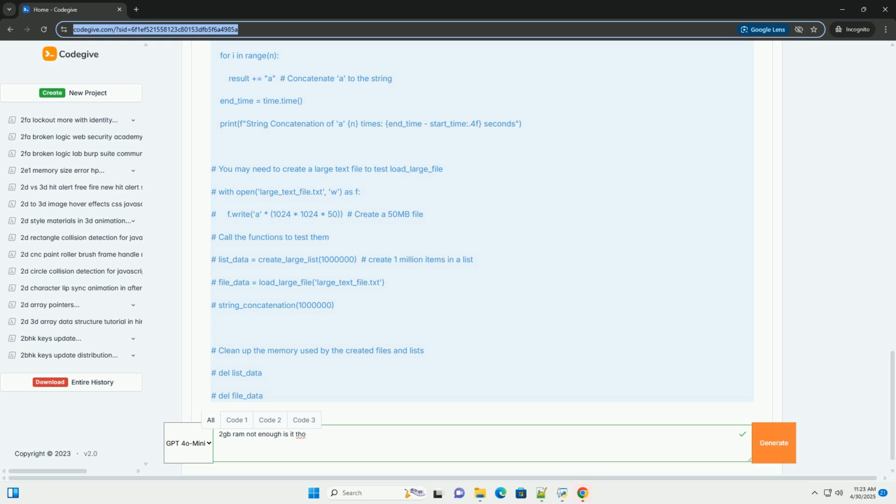Defragment your hard drive. Windows. Defragmenting your hard drive can improve performance by optimizing file access. This is less relevant if you're using an SSD. Run a disk cleanup. Remove temporary files and other unnecessary data to free up disk space, which can indirectly improve performance.